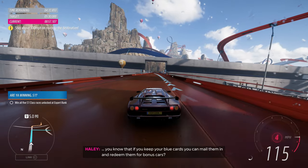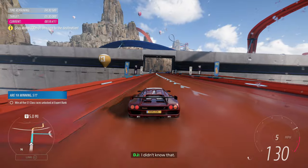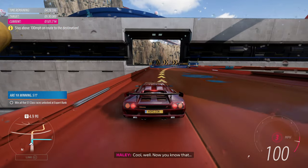You can mail them in and redeem them for bonus cars. Didn't know that. Cool, well, now you know that.